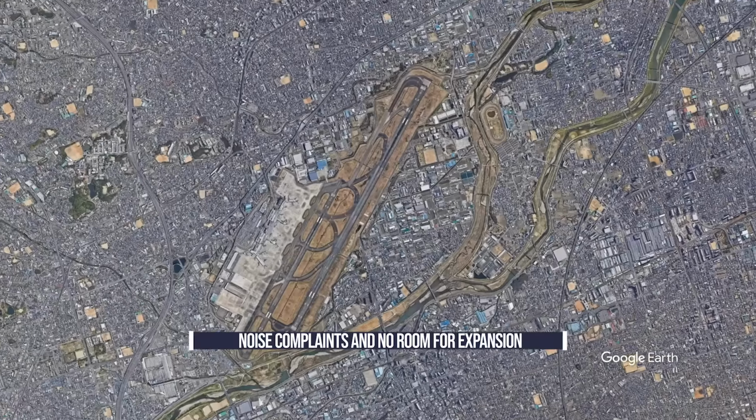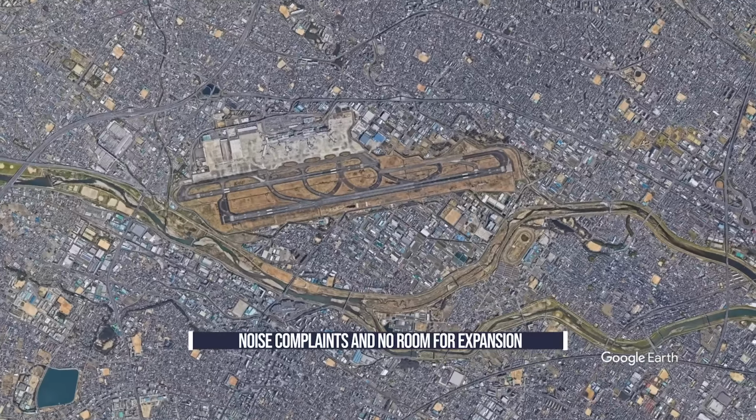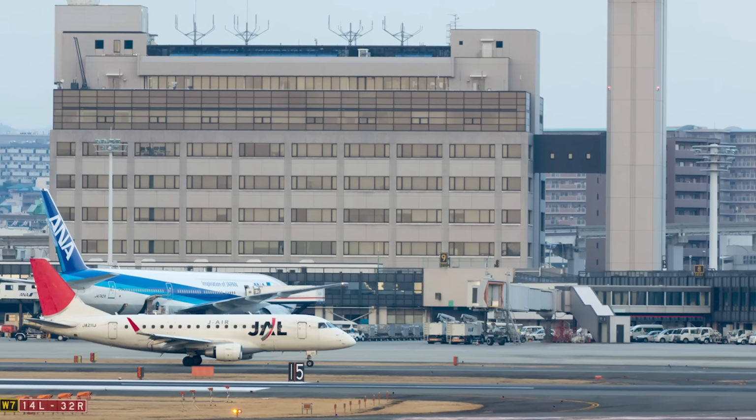With the urban area around it, there was no room for expansion. Problems with noise and local objection did not help either. By the 1970s, it was already reaching capacity, and it was clear a new airport location was needed.